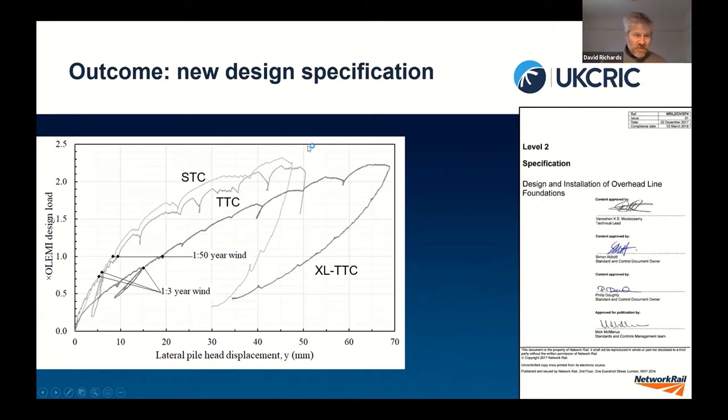So these are just some results. We did the extra large twin track cantilever, which was presented in terms of the OLEMI design load against the lateral head displacement as measured directly on site. We also measured the deflected profile of the foundations, the steel pile foundations as well, very, very accurately. And we came up with a system that allowed us to determine the lateral displacement at the top of the head from a fixed set of inclinometers that were extended beyond the toe of the pile, so that it was fixed, and then we could sum up the displacements of the sensitized elements all the way up the inclinometer.